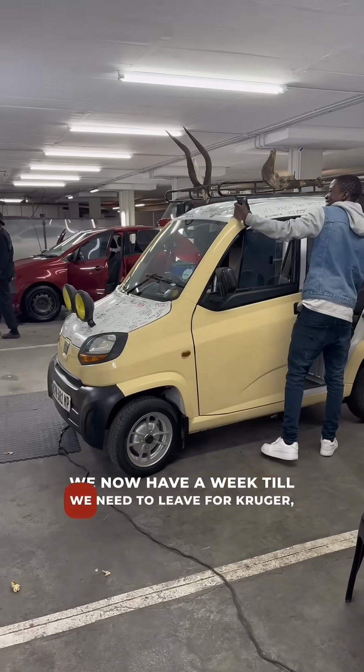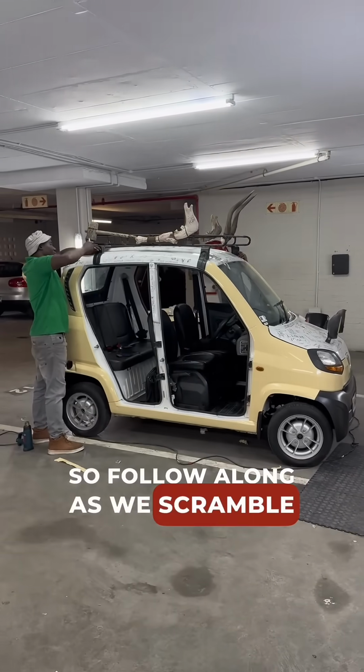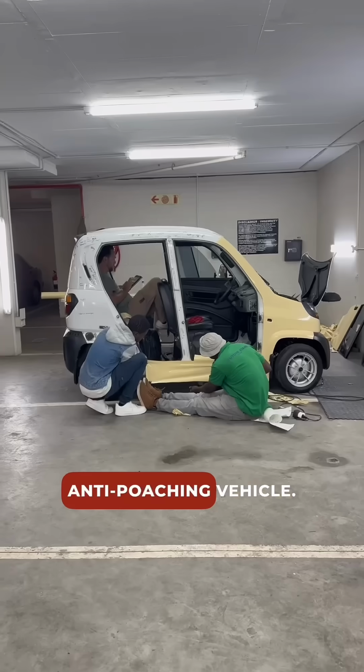We now have a week till we need to leave for Kruger, so follow along as we scramble to build our Bajaj into the ultimate anti-poaching vehicle.